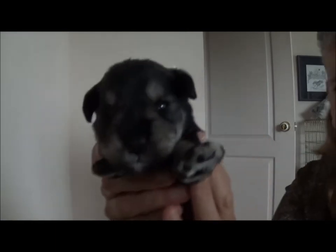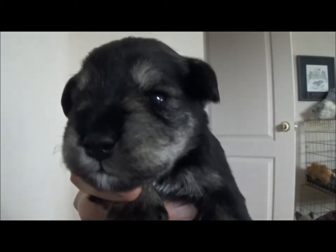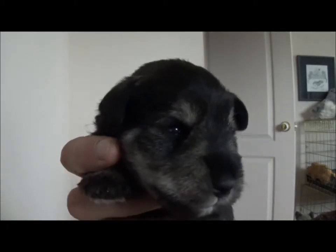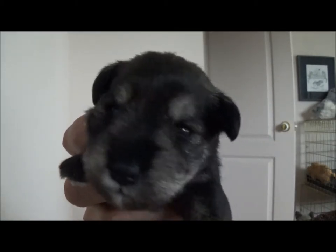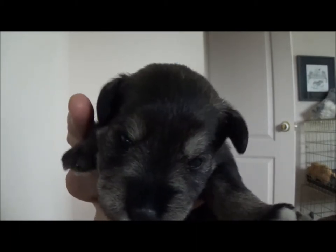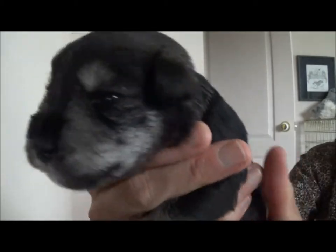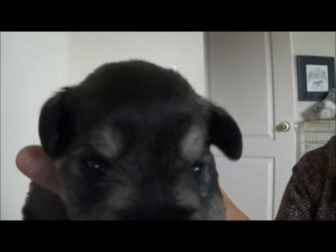Then we have Licorice. He's the only male puppy in the litter, and he is a dark salt and pepper. Nice silver markings coming in. Looks like he's going to have nice banding. Very dark on the body coat, but nice facial markings coming in.